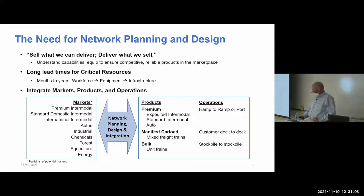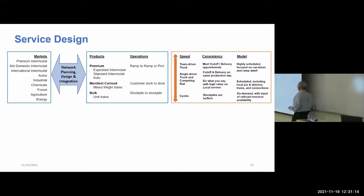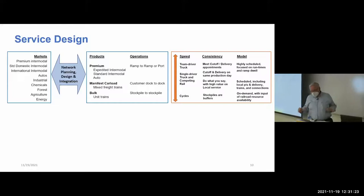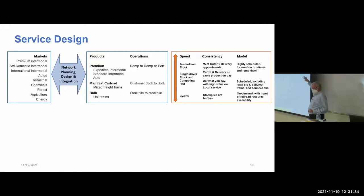Good. Okay. Let's take that same model that I just walked you through, put it in the upper left, and add this orange box and elaborate a little bit on what the products look like. I'm giving you three dimensions: speed, consistency, and the model, the operating model. And the orange arrow is range. It's a spectrum.